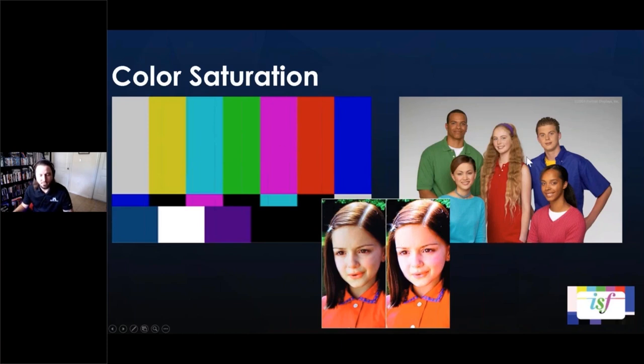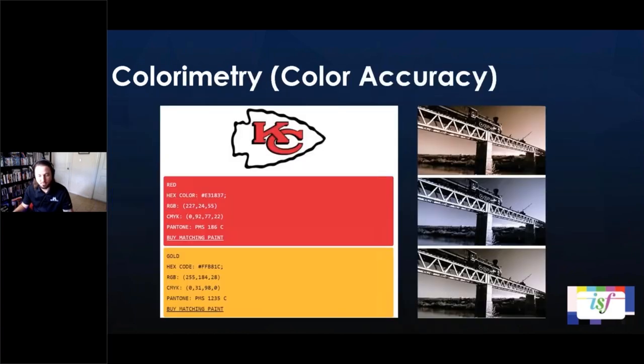But that's what happens, guys. If the color's too high, or if the color's too low, she would look really pale and faded versus looking too colorful. We talked a little about color accuracy.